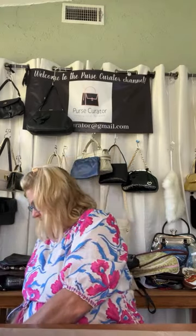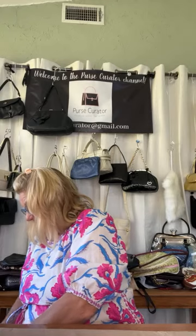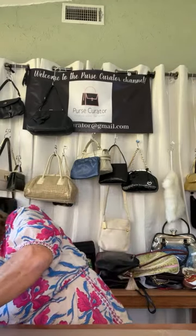No, this is not vintage, but it is a kiss lock, so I pulled it. This is Jessica McClintock. Not vintage, but it sure does look like vintage.